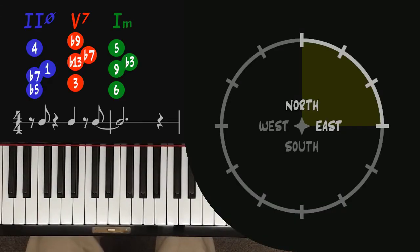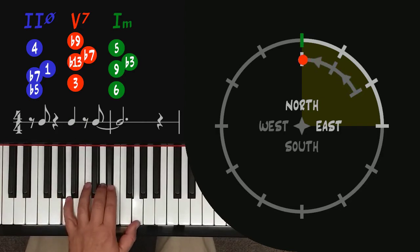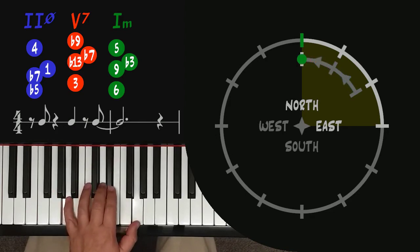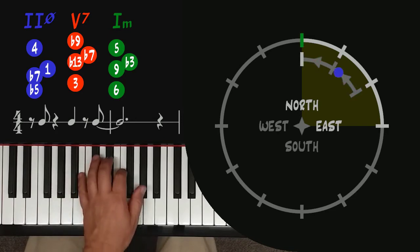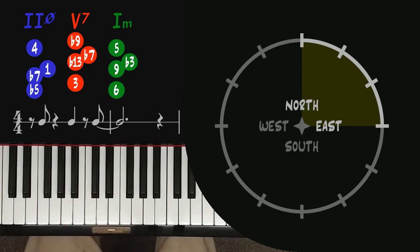So let's play the cadence in C minor again, 4 times. And back again to G minor for 4 more times.